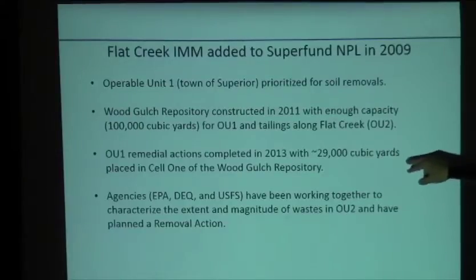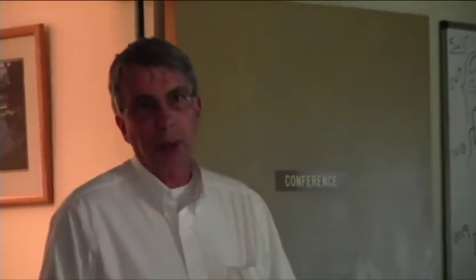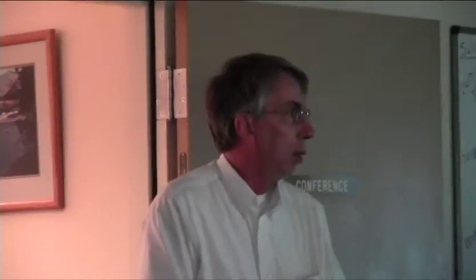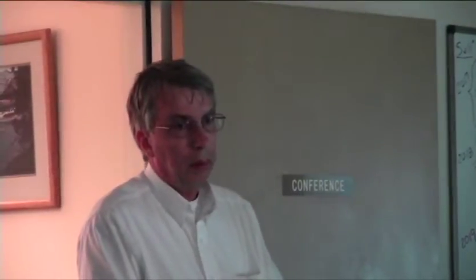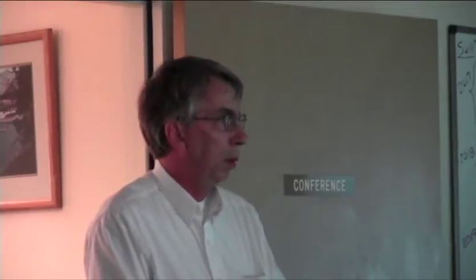We're going to leave EPA some room in case there is some more in town that has to come up there at some point. We don't know of any, but that's part of the deal. There's also a commitment to the community that if they come into contaminated material through utility works or something like that, there'll be room left in that repository. Do you have any idea how much material is going to have to be removed up the creek? 90,000 yards.